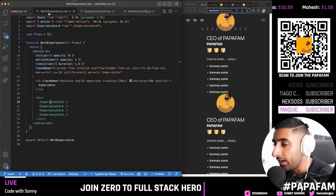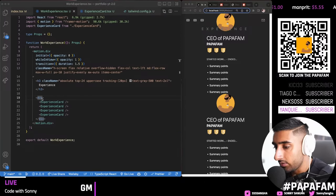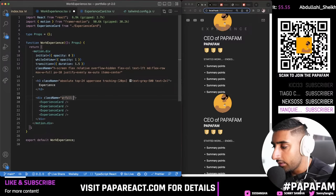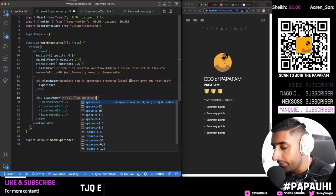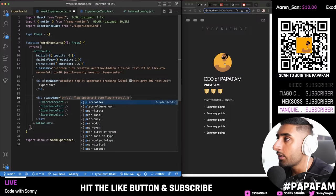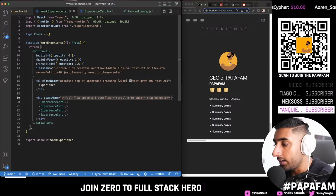But before I carry on with that, I can't even bear to look at this anymore, because it's so hard to read. So I'm going to go back to my work experience. I'm actually going to make this a scrollable div. So flex, that's better. Space x of 5, overflow x of scroll, padding of 10. I want it to snap on the x-axis. The snap should be mandatory. I want it to have a scroll bar, but we'll do that afterwards.